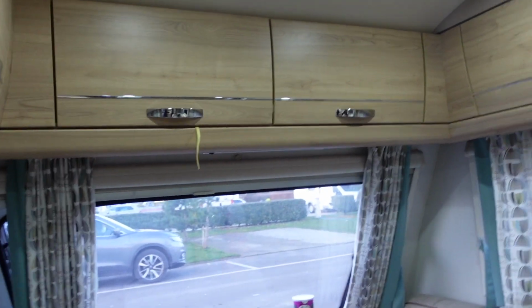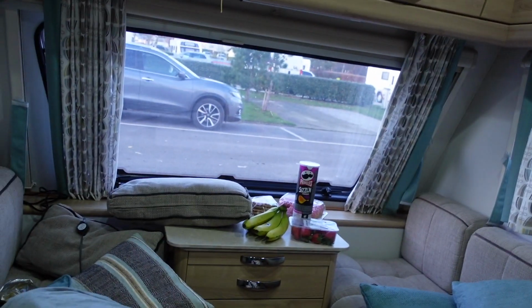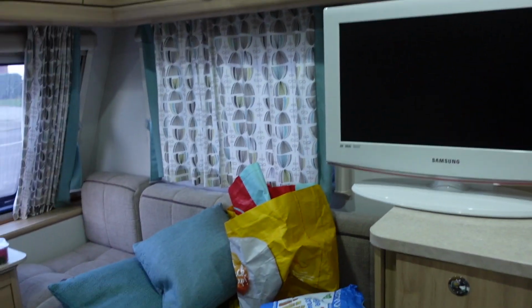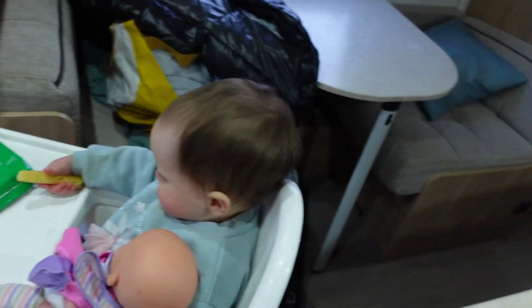We're in a bit of a mess at the moment because until we can start putting things away, we can't really do anything. But anyway, we're going to move the caravan now to the next site. Only the next pitch, and then we'll be able to get set up.